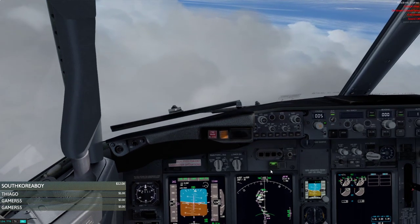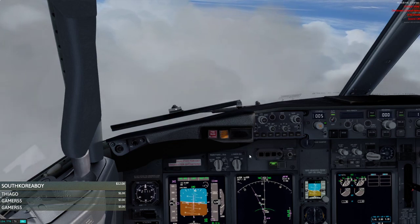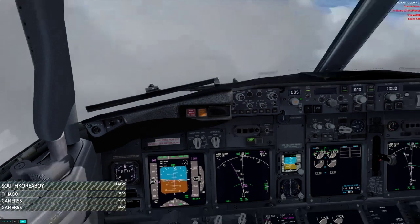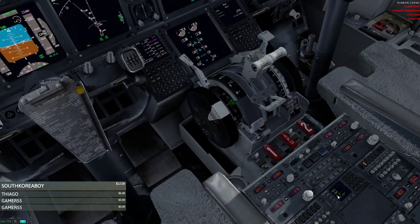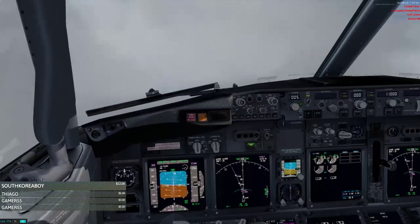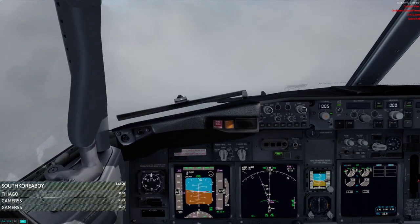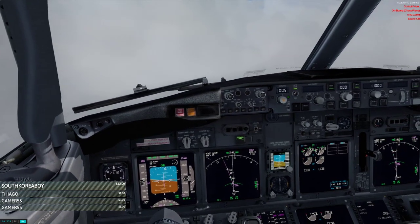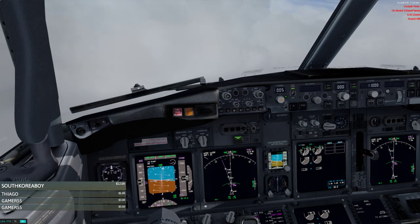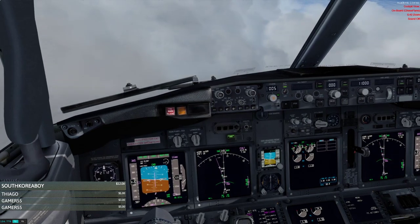Charlie Papa, Jacksonville Center is closing at this time. Cross City altimeter is going to be 3014. Radar services terminated. Thanks for flying. See ya. Alright, so over to Unicom 122.8. Six Charlie Papa, good night. Southwest 603, Jacksonville Center is closing at this time. Orlando sounding north. Radar services terminated. Switch to Unicom 122.8. Good day. 122.8, Southwest 603. Have a great day.